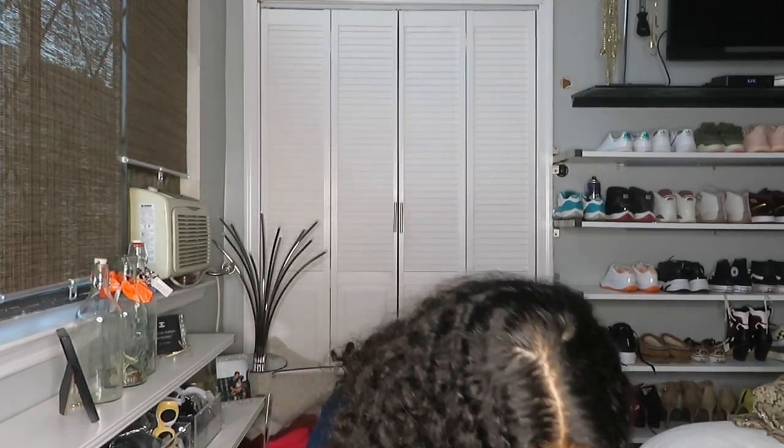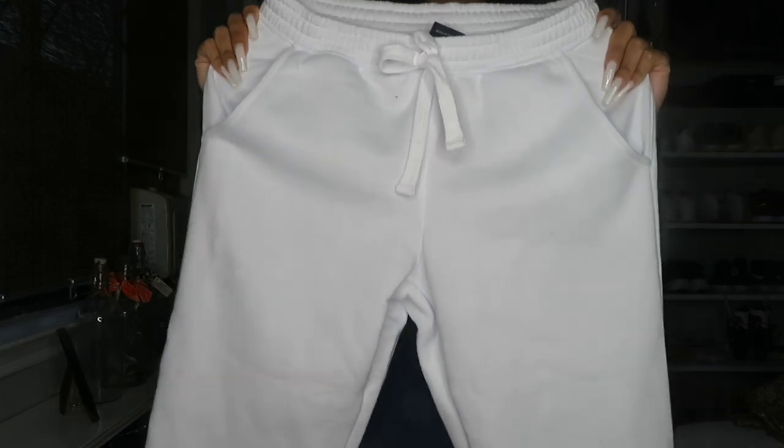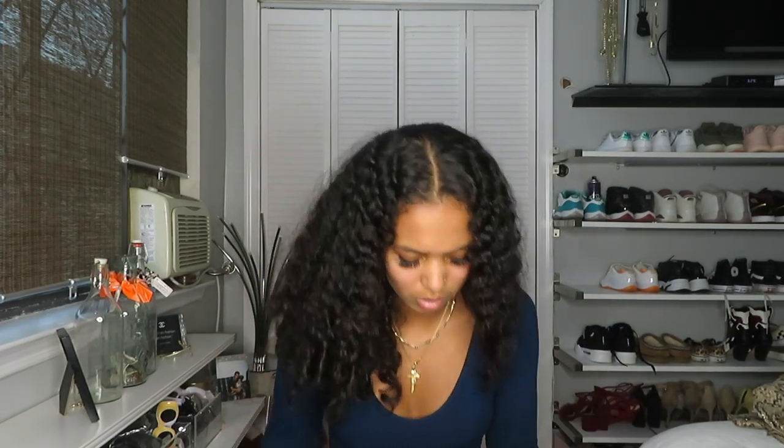So the next things that I got, guys, literally what I wear in the fall is probably only sweatpants. I make sweatpants look bomb.com, okay? Literally, I wear sweatpants, and more sweatpants. So I bought a pair of just regular white sweatpants from Mandy's. These were $10. If you guys have a Mandy's around you, nothing is over $10, so.